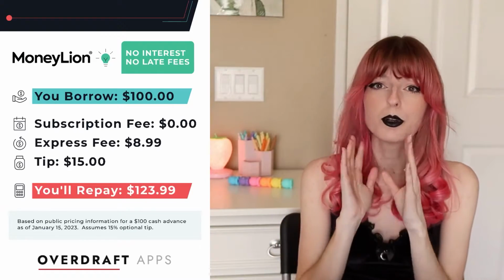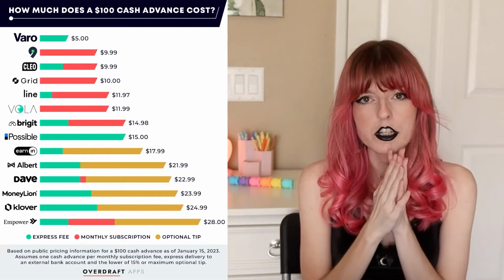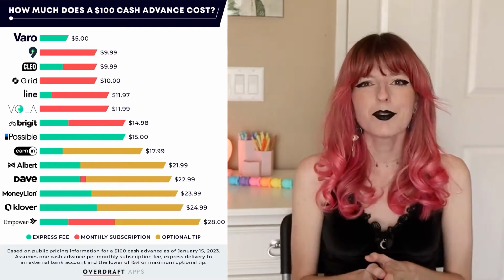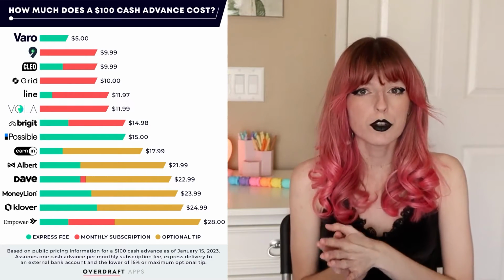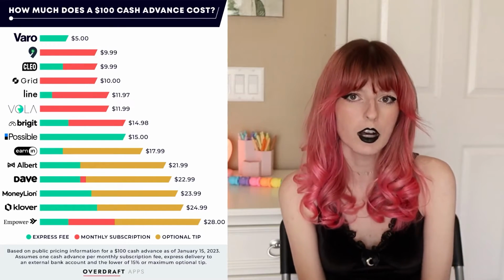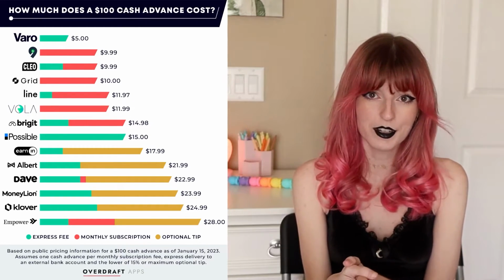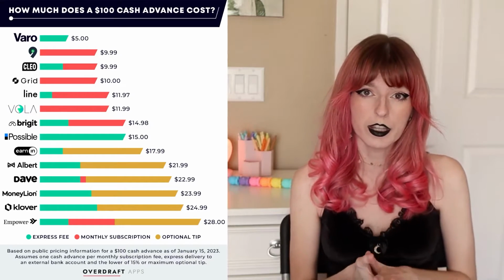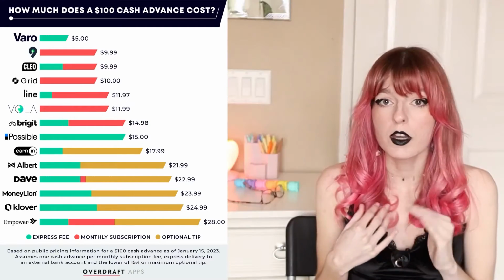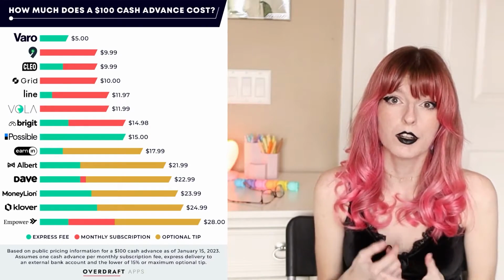Compared to the other apps, we're going to pull up a snazzy little chart here that's going to show you all of the apps together. On average, it's going to take about $16.35 to borrow $100 from these apps. If we're looking at MoneyLion and we include a 15% tip, that cost is going to be $23.99 to borrow $100. That's like $8 more than the average and not very good. If we don't leave a tip, it brings the cost all the way down to $8.99, which is a lot better. It's more on the lower end. If you get rid of the express fee, then you can literally take out a cash advance for free.